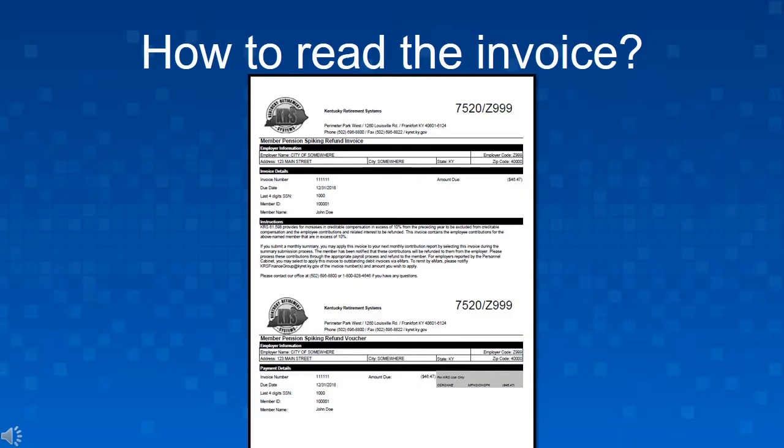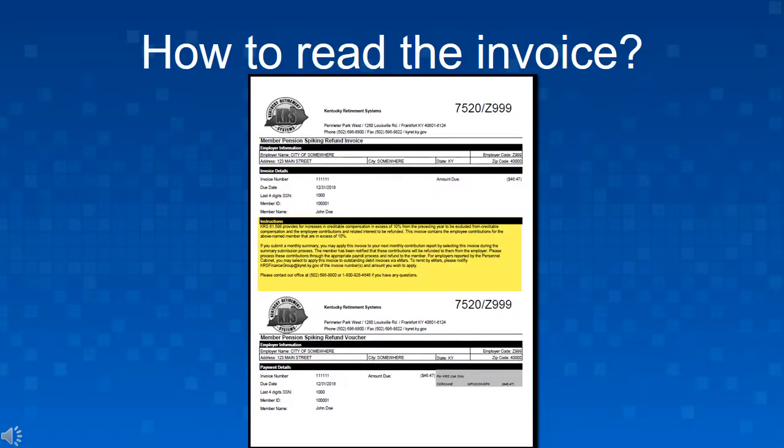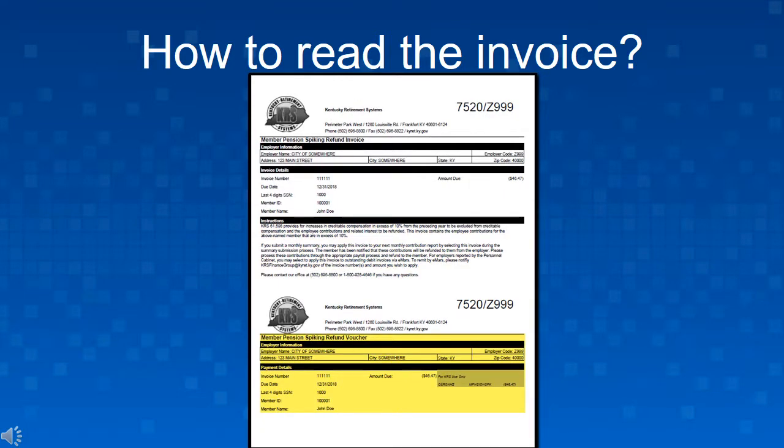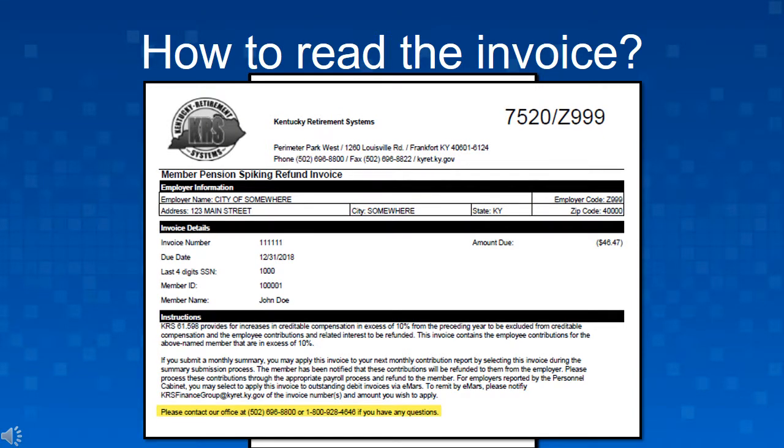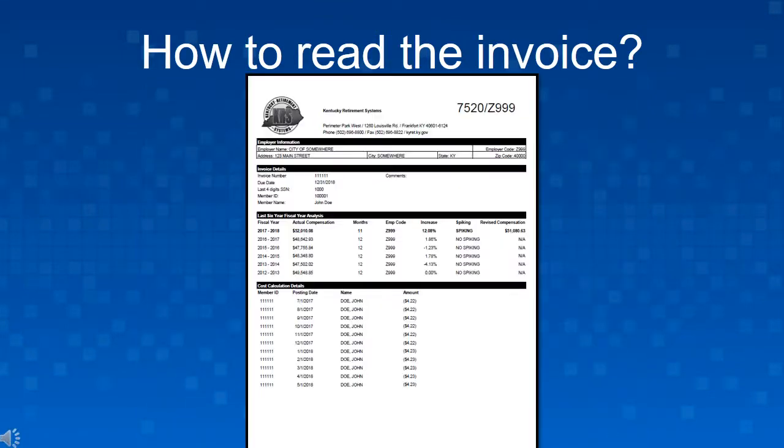The first page of the invoice contains the employer information, invoice details, payment instructions, and the voucher to attach to a mailed payment. The invoice details will provide information about the invoice number, due date, member information, and the amount due to be refunded. Following the details are the payment instructions that give a brief explanation of what the refund is for and how to process the refund for your specific team. If you need further assistance in processing the refund, please call our employer hotline to speak to a team representative. The remaining page of the invoice contains the details of the refund.